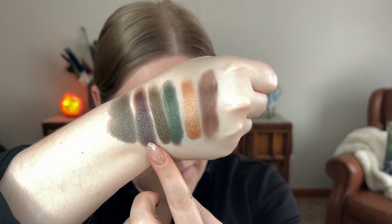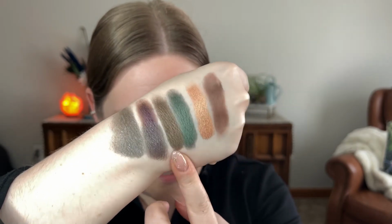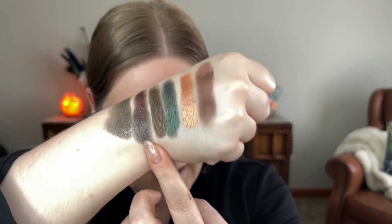So if you see the bottom half of this swatch I've mixed, oh, it is so pretty. It adds just like a purple touch to that diamond black base. So I love these shades.